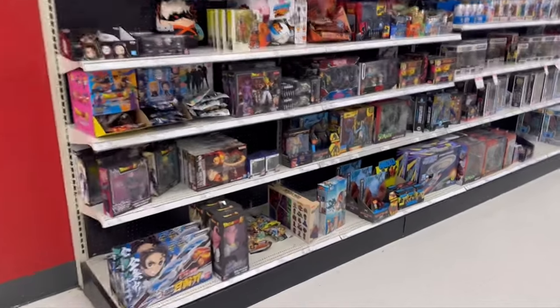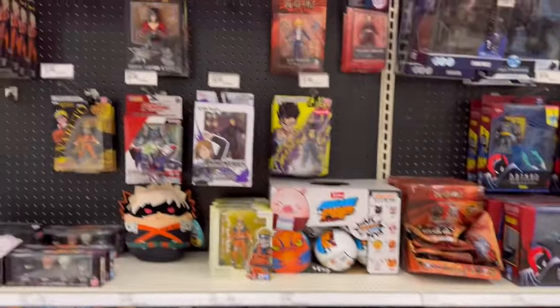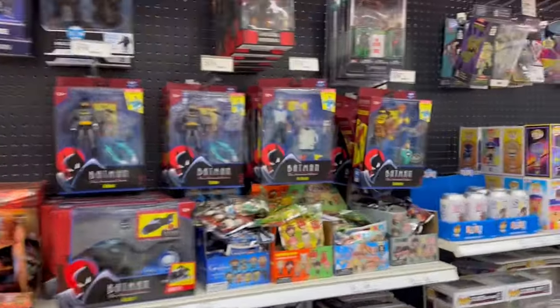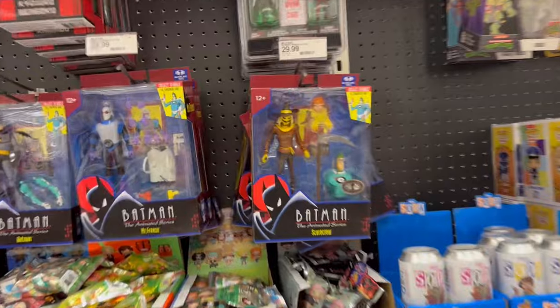All right, dropping into the collector spot here. We actually just met a good friend of mine that I haven't seen in a while. He's talking to me about some stuff he picked up. It's always cool to run into other collectors when you're out of town. Got our Penguin up here. Got our Batman. That Platinum Boy's still hanging up.